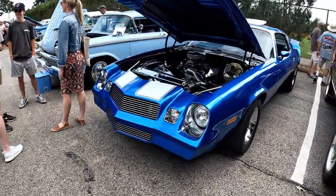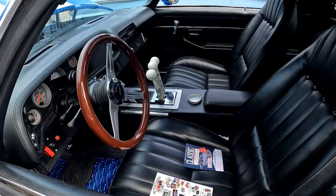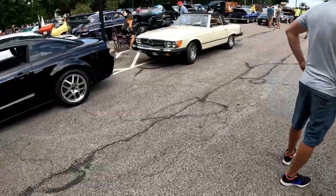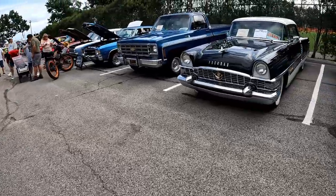We got a nice Camaro. Another one. Ooh, look at that. That thing's set up for some drag racing. He's got his speed shifters on there. Comes around. How's the restaurant going? Nice Mercedes. Oh, hey, this is for sale. Anyone want to buy a car? Nice Packard.